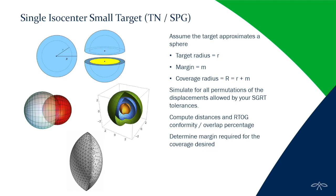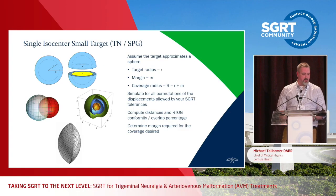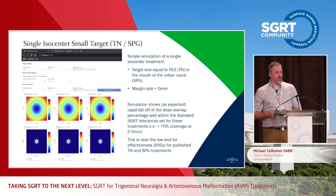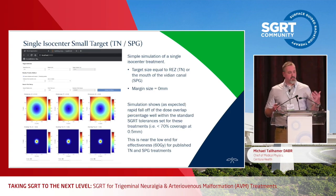So basically we have 2 spheres. As we slide the spheres apart, we create this annulus volume that we can calculate the volume of. That is basically the RTOG conformity index that's published for SRS, or the overlap percentage of the dose with the target. So we can actually simulate this for all SGRT allowed tolerances.